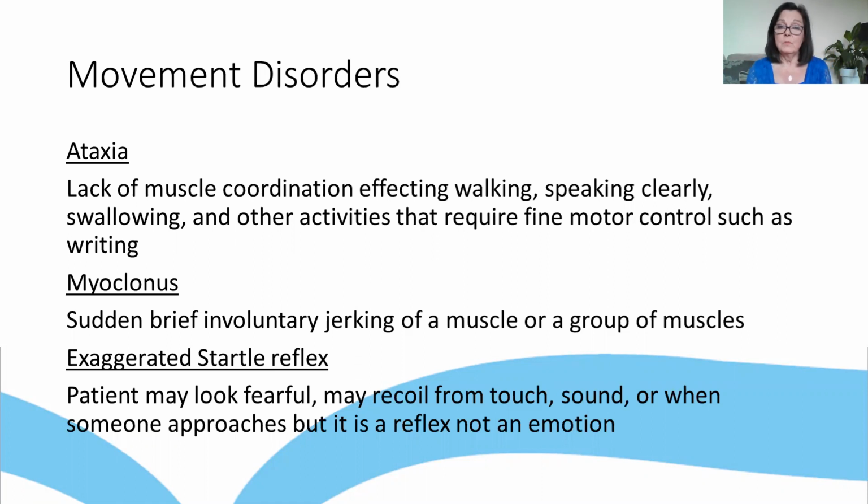When someone has this exaggerated startle reflex, the patient may look really fearful and may actually recoil from touch, sound, or when someone approaches. But we're anxious to reassure you, it's actually a reflex, it's not an emotion. And the reason I mention these things is you might hear your healthcare worker or your doctor mentioning these words, ataxia, myoclonus, and an exaggerated startle reflex. It's just so that you understand what these words mean.